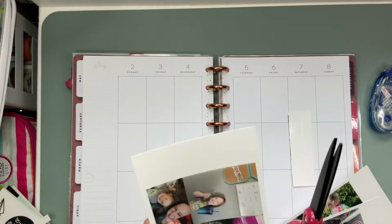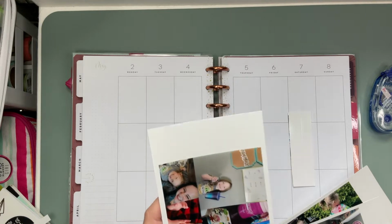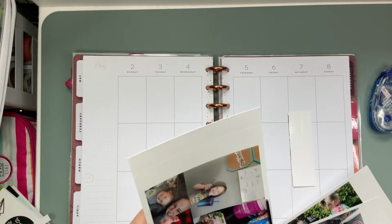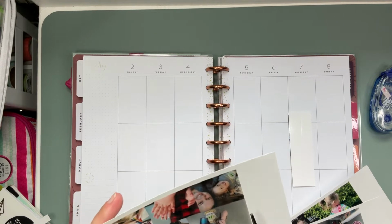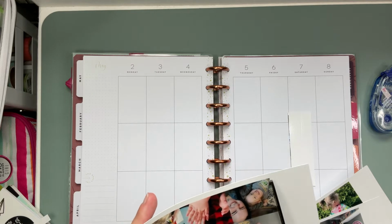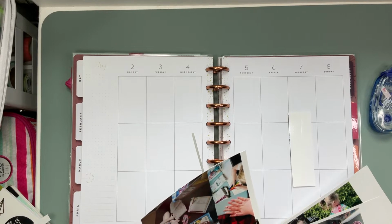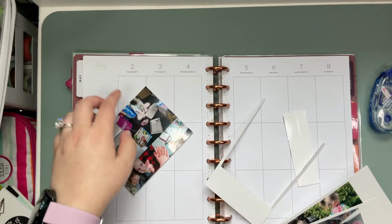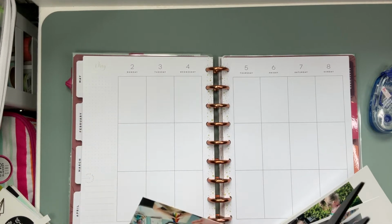So I have a Canon selfie, and I just make photo collages and then print them. I have different sizes of pictures in my collage, and I know some people really like their pictures to be even. You could use a paper cutter for this, but I'm just not one of those people. It is what it is, and at least it's happening. So I'm just going to cut these out, and I'll edit out all the boring cutting and we'll get started.